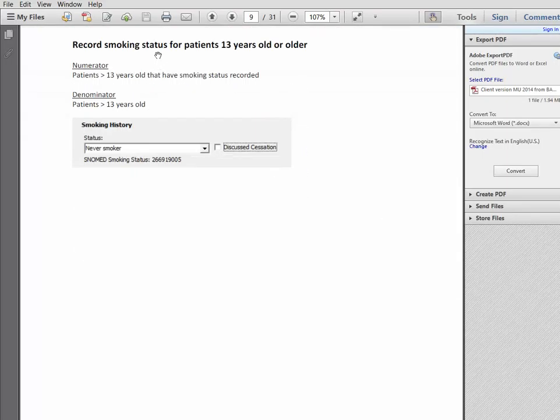Smoking status, 13 years and older. If you see never smoker as part of the list, that is not a typo. That is an accurate and correct option. There's probably about 9 or 10 options in this list. It will set this code here. So again, do not add to this list. Do not modify the options in here.